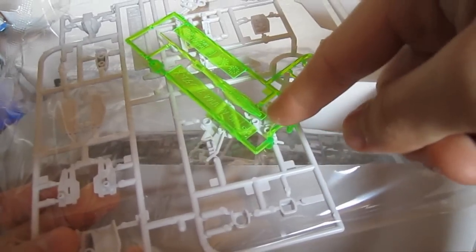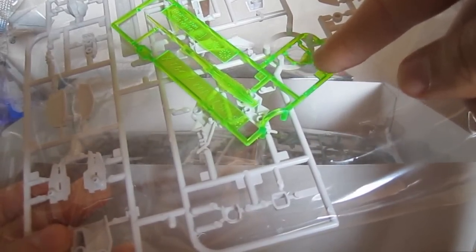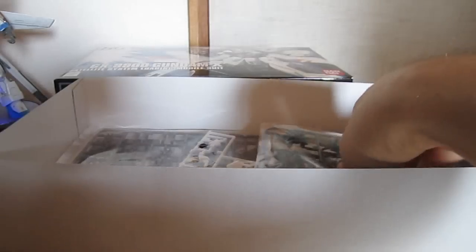You're also going to get some clear green parts, including the oversized beam sword, and it's cool that you do get a clear green part for the chest. I hope it stays on better than the high-grade 1/100th one. Also, you can see that there's some gaps here, so we can talk about that when we're looking at the X divider, which I'm sure will get released in the future.